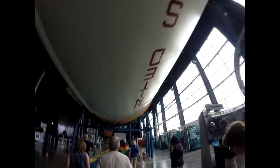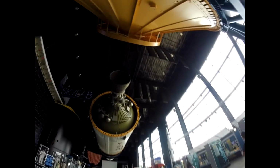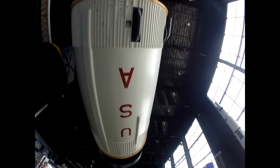When the idea for this rocket was conceived, they knew it had to be built from metal alloys not yet invented and assembled with the same precision as the finest wristwatch. The building it's housed in, along with the rest of the exhibits, is longer than a football field.